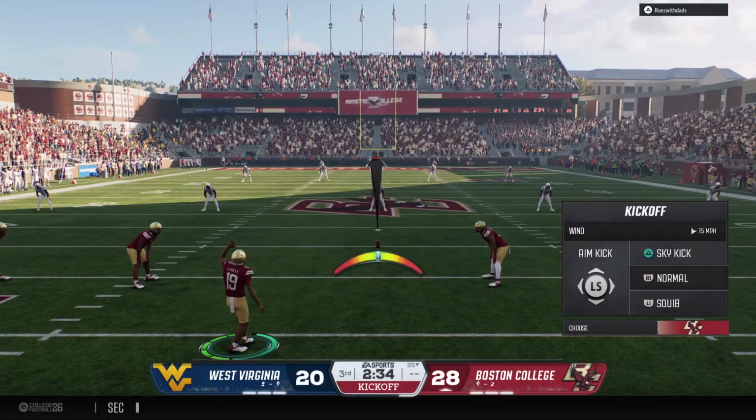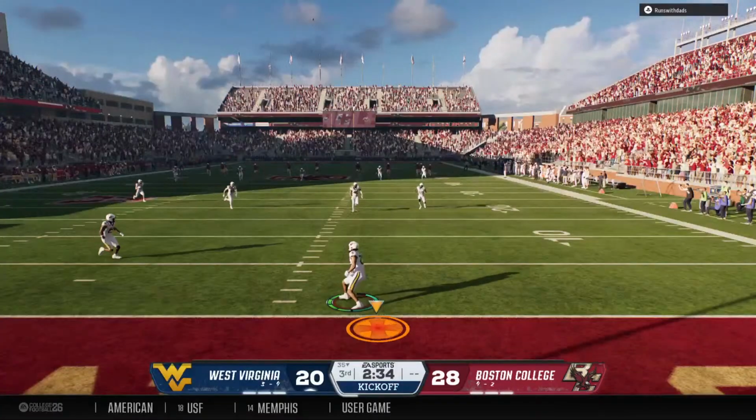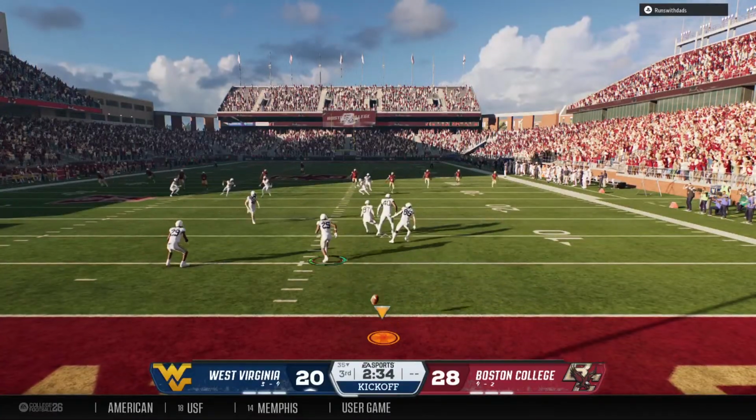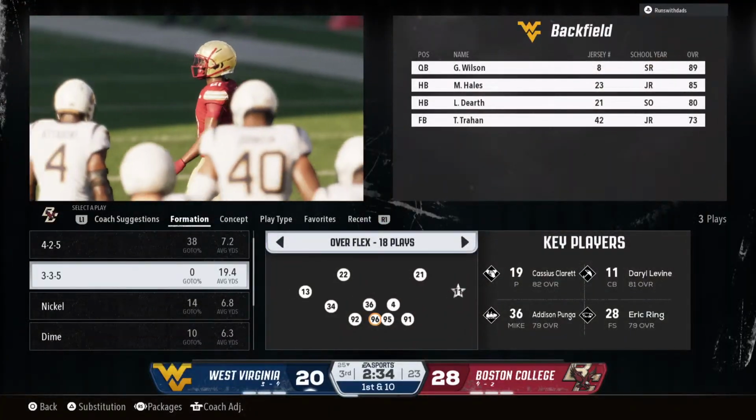They're ready to kick it away, and this crowd is buzzing after that last score. No reason to risk trying to field that one as it skips through the end zone. It'll be a touchback.